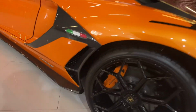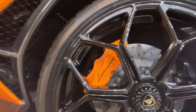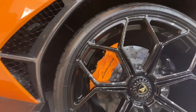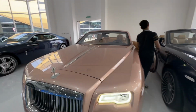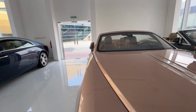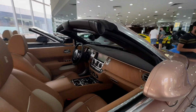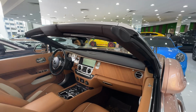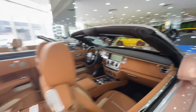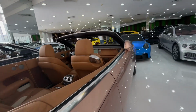Where is it written? Okay, this is Lamborghini carbon ceramic. No, this is not the model. How smooth this is, so smooth and all, no? Very smooth, and this is the interior of Rolls-Royce. I don't know which model. I have to learn day by day, but yeah, I know the brands. That's it, but I don't know the model. So if you know the model, please comment down below.